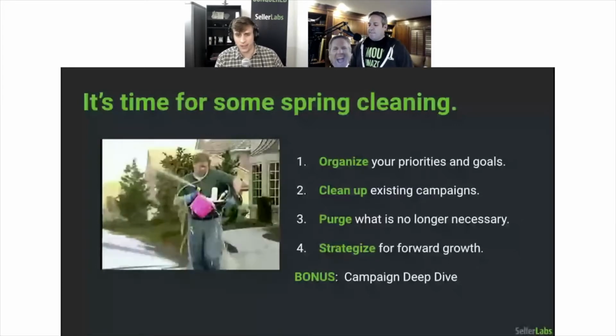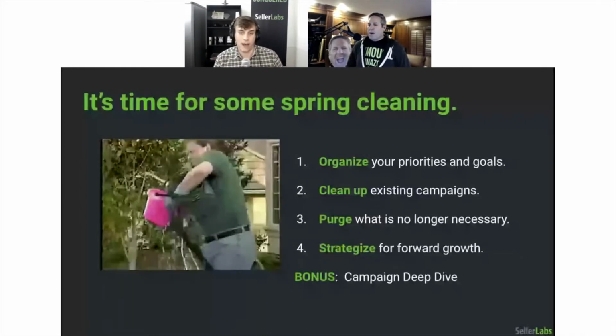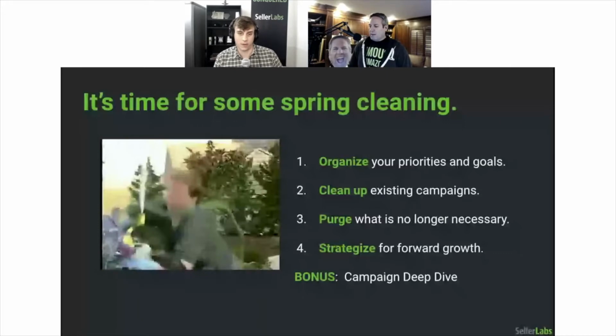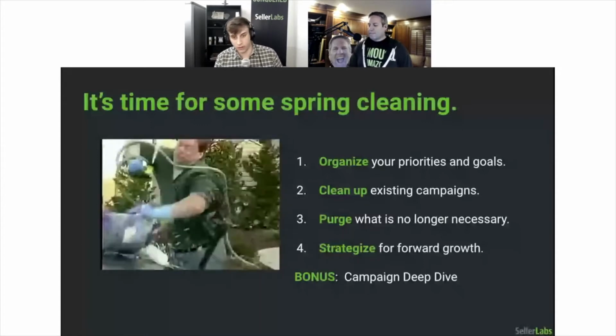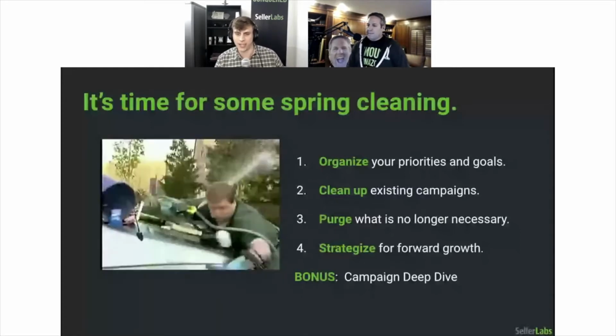So first is going to be organizing your priorities and your goals, really knowing what you want out of your advertising. Then next is going to be cleaning up your existing campaigns, diving in, seeing what's working, seeing what's not working. And then we're going to go to the purge step, which is really where you're getting rid of what's not really necessary any longer, what you don't really need inside those campaigns.